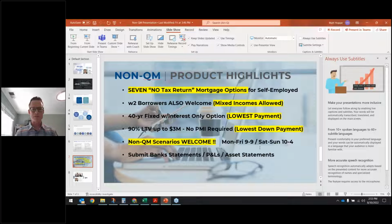Again, just another highlight: no tax return options, mixed incomes allowed. Really try to go with the lowest payment possible for those that want the 40-year fixed rate with the interest only option. Down payments are as low as 10%, and again, the bar is pretty low for that. If you have a 680 credit score, you can qualify for only 10% down. Any scenarios you guys have, I'm happy to look at those for you and see what we can do to help get things done. That goes for any of those other programs I mentioned too, whether it's conventional or FHA, we bang those out all the time.